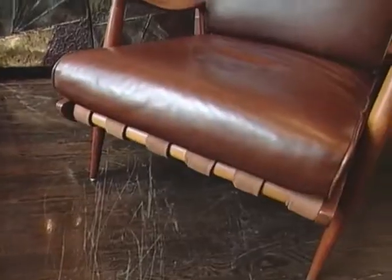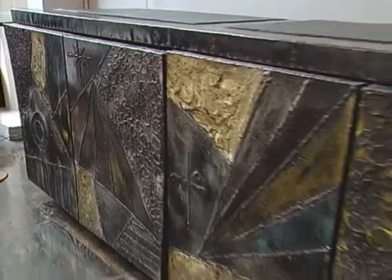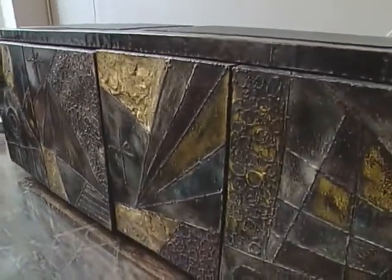We look at furniture as art, and we look at each piece in terms of, like you look at a painting or a piece of sculpture. You know, does it merit, is it a little more than just a piece of furniture?